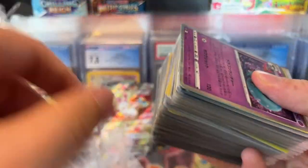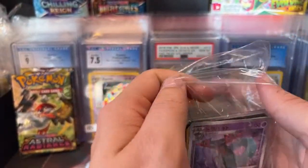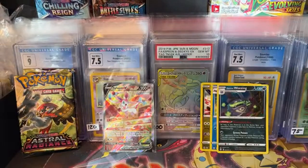We got some beautiful, beautiful cards. I feel like it will be worth more than 13,000 in the future. Yeah, I agree. I think he's easily a $20,000 card one day.